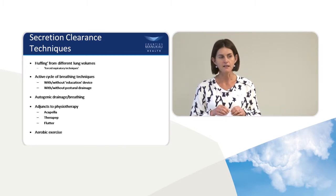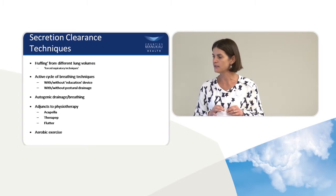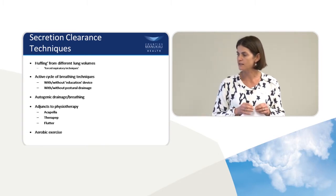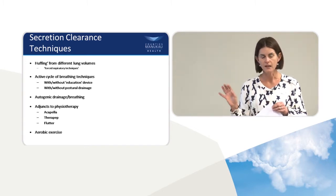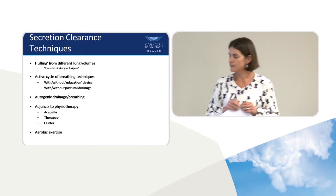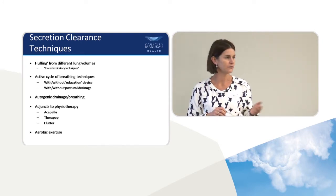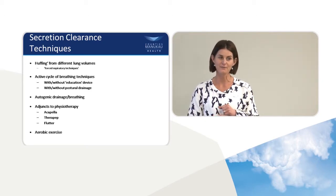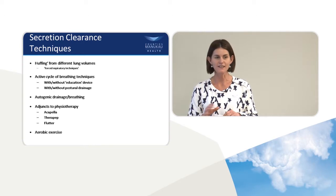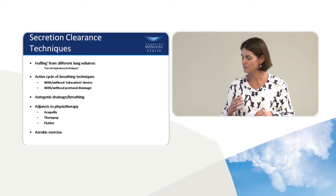There are some other slightly more complicated breathing exercises called autogenic drainage, not used so much in New Zealand. And then there are some adjuncts, and this is the acapella, the TheraPEP and the flutter, which I'll just very briefly touch on. But at the end of the day, my all-time favourite is aerobic exercise. So if any of you have had the flu recently and you've gone and done some exercise, you'll know that that brings the phlegm up. So there is nothing that works quite as effectively as doing some aerobic exercise to help shift that phlegm.